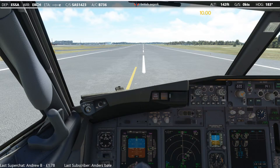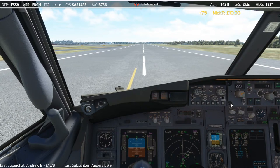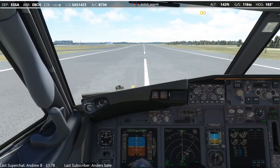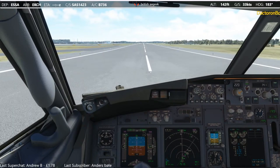Nordic 3197, climb flight level 340. Climb flight level 340, Nordic 3197. Scandinavian 1423, runway 1 on the right, cleared for takeoff, wind 250 degrees, 6 knots. Cleared takeoff, 1 on the right, Scandinavian 1423. Scandinavian 1771, off the brakes. Scandinavian 1771 is ready for taxi. Scandinavian 1771, taxi holding point, runway 19 right. Taxi holding point, runway 19 right.